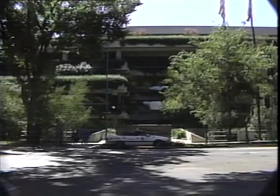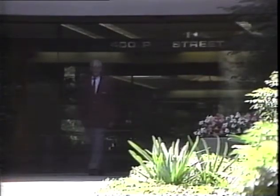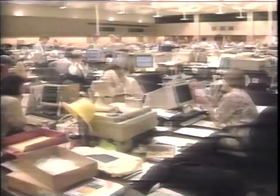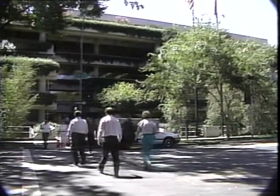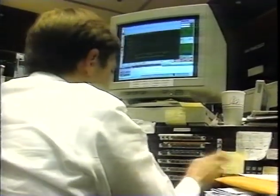The decision by the California Public Employees Retirement System to pull its government bond business from Salomon Brothers will deprive Salomon of $765 million in annual business. While CalPERS isn't pulling all of its money from Salomon, the fund's chief investment officer says in a statement its board is outraged at the illegal activities of the firm, but is encouraged by recent management changes made to restore customer confidence. The California Fund is the largest of several big investors suspending business from Salomon since it admitted rigging government bond auctions 11 days ago, and others may follow.